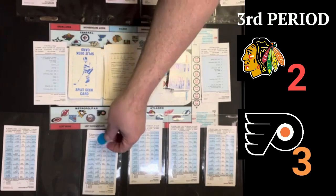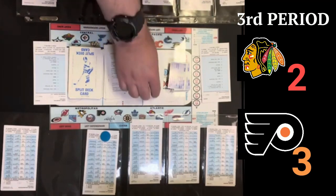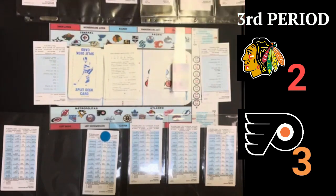Left defenseman has the puck for Chicago. And we're going to treat this just like a power play. We're going to run off 2 cards. I don't know if this is the way to do it, but this is the way I am doing it. So we're going to roll the dice and look at the 14. Number 14 was rolled. If two or more 4 rated defensive players are out there for Philadelphia, so let's see. There are not. So if 1 or less, outside shot for the right wing.